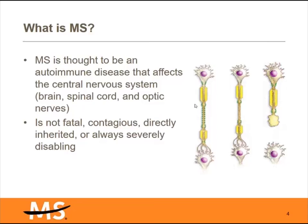That name is derived from the scarring that's caused by the inflammation that is affecting the myelin sheath, or the protective coating that surrounds our nerve fibers. This picture represents a nerve, or the axon, and the yellow area is that myelin sheath or protective coating. Almost if you picture your nerves like an electrical cord, there's that rubber or plastic coating that surrounds the fiber to allow that electricity, that message, to go through smoothly. Within our nerves, that myelin sheath is the insulation that facilitates nerve conduction.